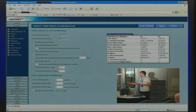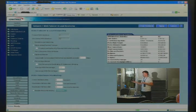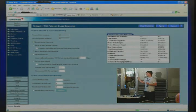Here's the failover, which is right below the interfaces. And it shows you the primary and the secondary that are assigned. And so it's X1 and X2. And you have to enable the load balancing. And there's a few options. You can either do the basic active passive failover, which is just failover. It's not load balancing. So if X1 goes out, then it automatically routes all the bandwidth to X2. But other than that, it doesn't use them both. It only uses one.